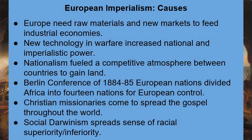So if you recall, industry also came with the time of mercantilism. Mercantilism is the idea that there's a finite amount of wealth throughout the world. So you have an incentive for the acquisition of land, people, and goods. But also, industry needs to be fueled by raw materials.